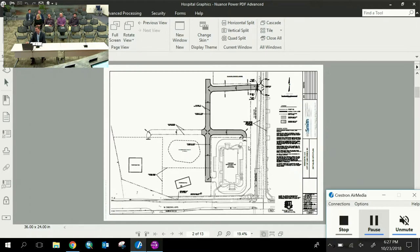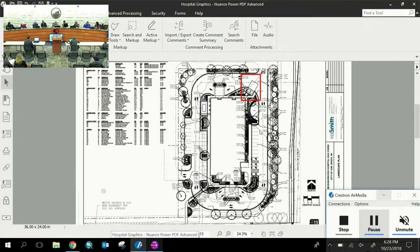Think so? I think so. You may not think so. That's a lot of money in a trash enclosure. The generator enclosure looks like it's all masonry, but the trash, well, I guess it is masonry on the side. You're right. Okay. I apologize for that one. A lot of detail in there.